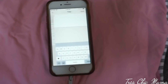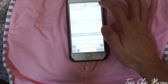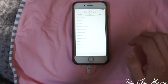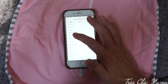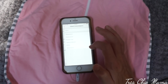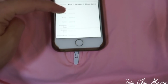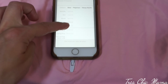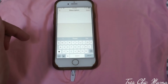So you type what you're selling. Live the Dream Swaddle, category, and then there's women, kids, men. I'm going to go under kids, and there is either one pieces or pajamas. I think under one pieces, no, pajamas. They have sleep sacks. And then you fill out your size, category, is it new with tags, what's the original price, and the listing price. And then you'll hit record, and then you describe it here. And then you'll hit list, and that's all there is to it.